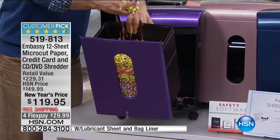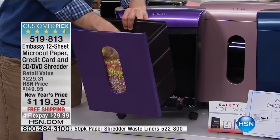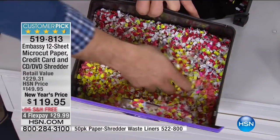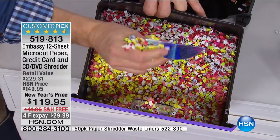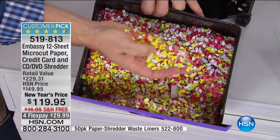And what are you throwing away? Can you tell me which one was the legal document, which one was the physician statement or the cell phone bill? Unidentifiable. Even those DVDs and CDs, not all shredders can go through that. This one goes through it all. And that's why you want to pick this one up.